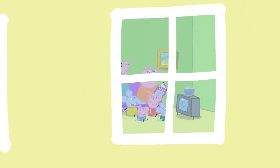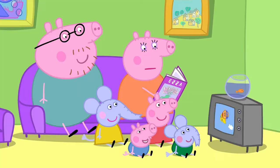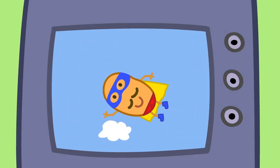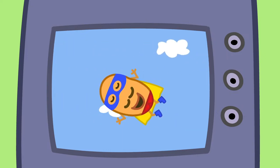Peppa and her friends are watching their favourite television programme, Super Potato. Hoo-ha! Am I a bird? Am I a plane? No! I'm a potato!